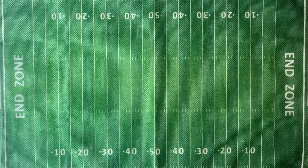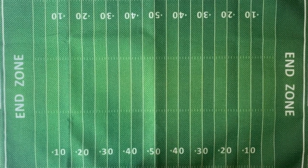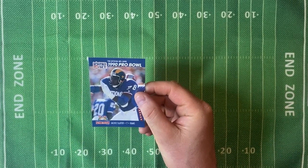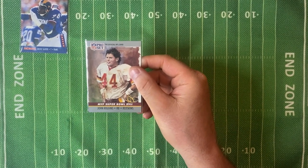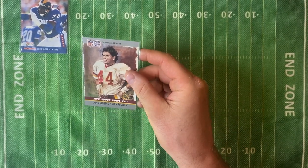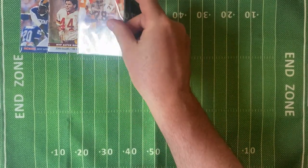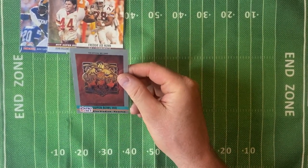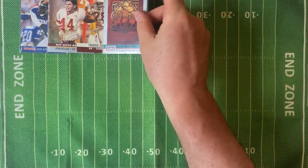Okay, it's time for my favorite five cards out of this rip. And before we start that, we're going to do our honorable mentions. We've got tackle Jackie Slater for the Rams. John Riggins, the Diesel, Hall of Famer. Freddie Joe Nunn, defensive end for the Cardinals. This Super Bowl card for Super Bowl VIII, which is Rice Stadium in Houston. I thought that was pretty cool.